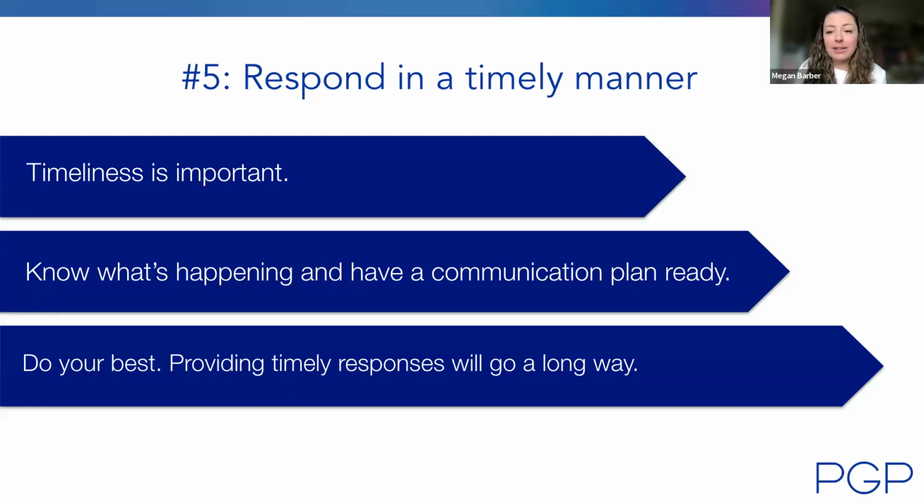circulating in that vacuum. It's important for organizations to know what's happening to have a plan for how to communicate things quickly, and then to execute that plan in a rapid manner. We, of course, know that depending on your organization, how fast you're able to respond may depend on those approvals or organizational structure or resources. Just do your best. Prioritize certain things and topics, and then advocate for timely responses whenever you can.